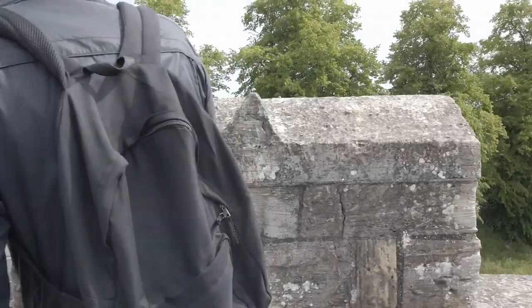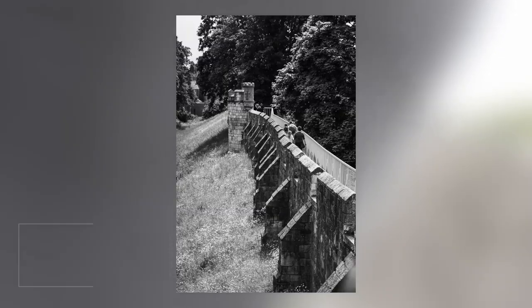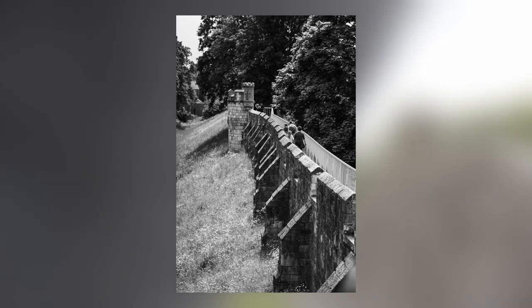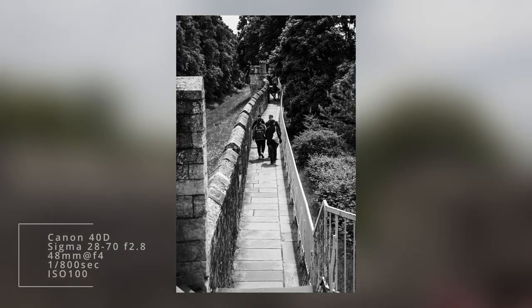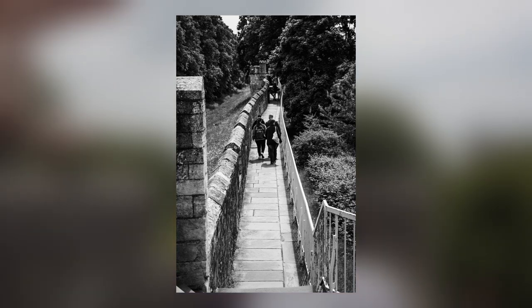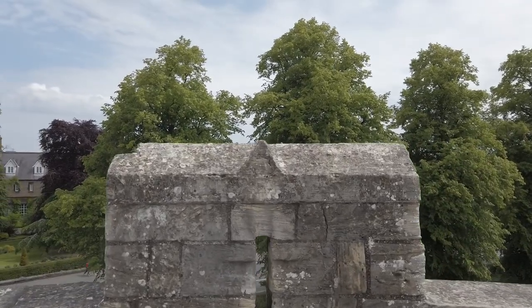Here I see the wall creating some nice leading lines, so I took the shot from a few different angles. I think the second one was my favorite, but let me know what you think in the comments. With framing in mind, I wanted to try a shot using these slits in the wall. I really liked the way this one turned out.